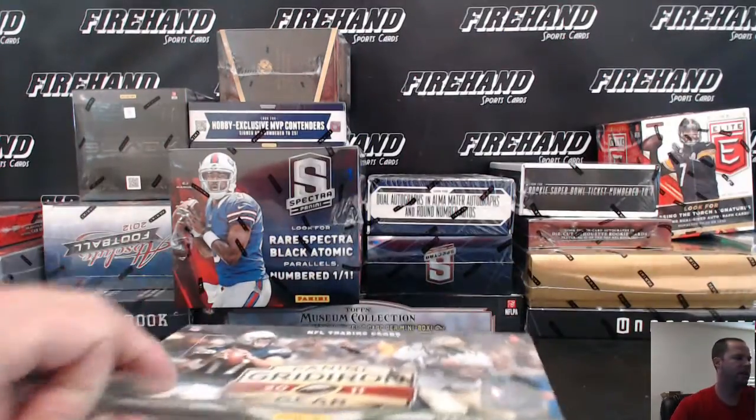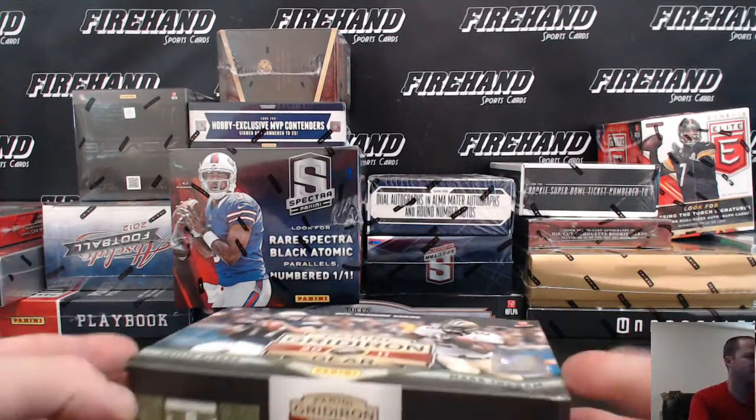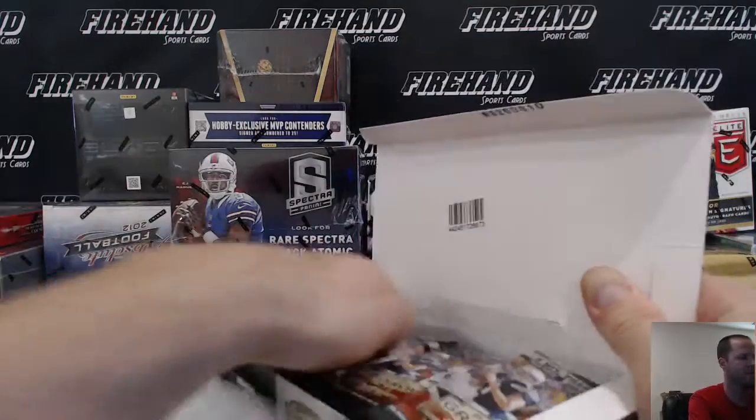Gridiron Gear, Contenders, Contenders, Elite. Nothing from... I guess I'll do Absolute. Got the most packs in 12.